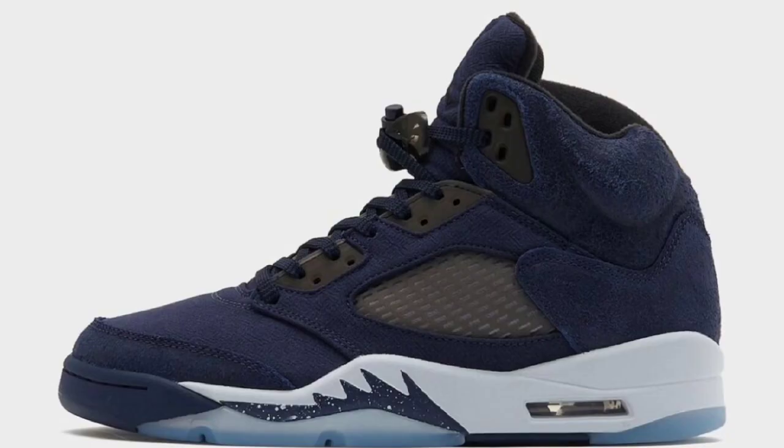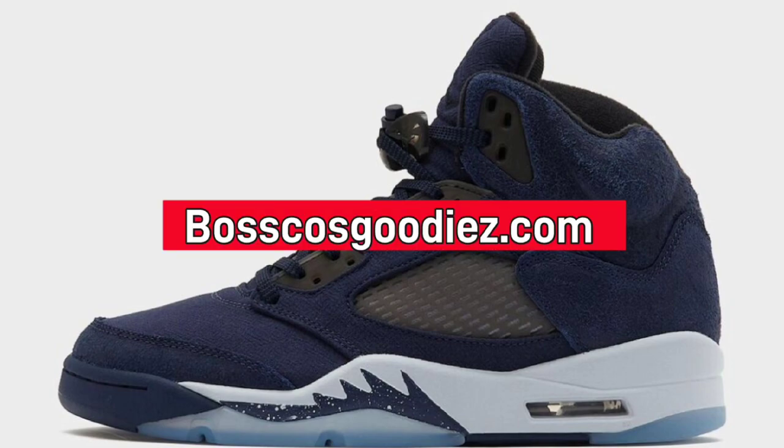The Jordan 5 Midnight Navy has a white midsole with speckled shark teeth overlays, and it does have that translucent outsole, as I mentioned before, which is one of the best parts of the shoe in my opinion. 1 to 10 scale, this is a solid 8.5-9. Looking forward to this dropping in November. What do you guys think about this one, as well as everything coming out here in October? It's definitely some heat on the way.